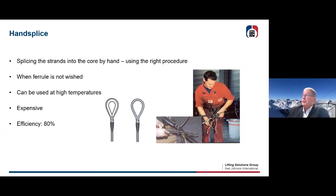Initially it was used as a hand splice where there are very high temperatures, because you don't have the swaged ferrule, which is limited in temperature. So there all the strands are spliced into the core, into the rope, and temperatures can be used up to the temperature limit of your wires or your rope. It is, of course, expensive because this hand splicing costs a lot of time and expertise, and the efficiency there is about 80%. So due to splicing by hand into the core, you're going to lose 20% of the minimum breaking load.